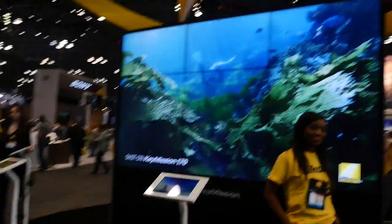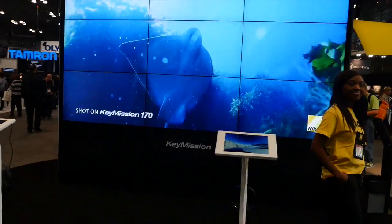Here we are, KeyMission 110. That's their sports camera for the year. I'm not really interested in another sports camera. GoPro's going down the drain. Why do I want another sports camera? I have no clue. That was a little sample of what they're selling at the Sony booth.